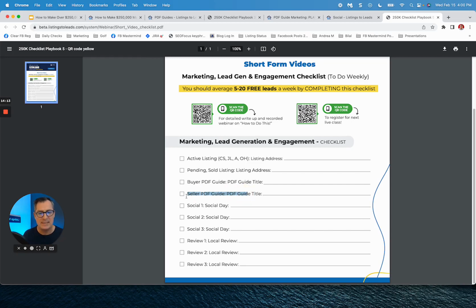The fourth one is a seller PDF guide, similar to the buyer. All those seller PDF guides have scripts for them, right? Every week, you should be doing 3 at a minimum: the active listing, whether coming soon, just listed, active or open house, the buyer PDF guide, and the seller PDF guide. That is 3 every single week you should be doing, whether it's your listing or not. When you've got the pending and just sold listings, make sure you're doing those. And then the next group here, there's 3 called Social Day.